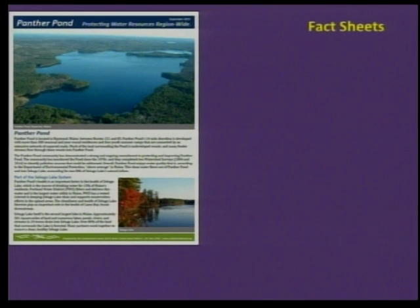And in your watershed, like Peabody Pond, can part of the lake be accelerating or maintaining its trophic state?